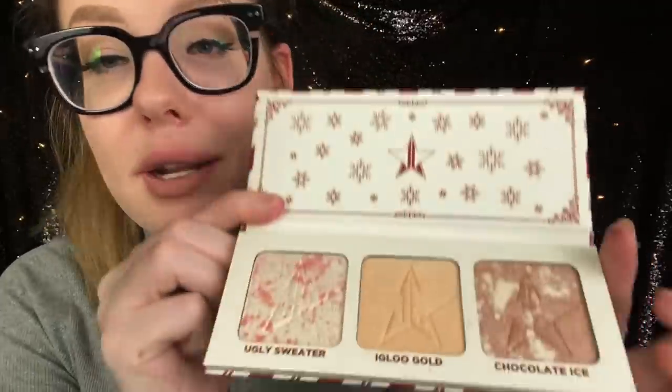And you get a whiff of peppermint. And it's not generic peppermint. You can actually legitimately smell peppermint. And all of Jeffree's ingredients are safe for your eyes and everything like that. I mean, look how pretty that is.